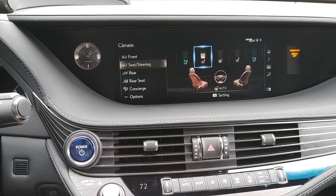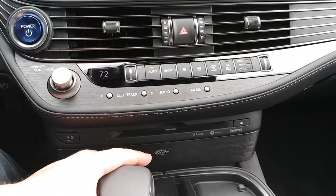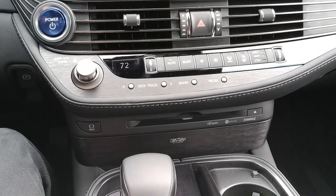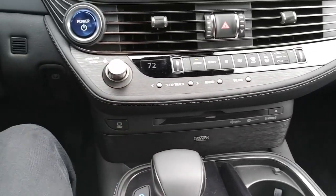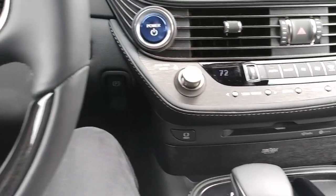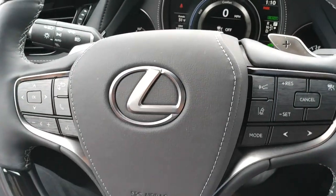Now, I've also got the Mark Levinson sound system in here. And it's great, but it's not my thing. I don't feel it. And this car is so isolated, it's hard to feel everything. We've got the radar cruise.